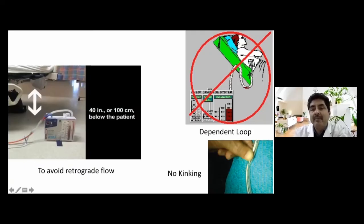One thing where we make mistakes, or our sisters or juniors make mistakes: you see, this is the patient, this is the drainage tube. This is called the dependent loop. If you bend the tube up and down like an S, or make a dependent loop, you don't get the effect of the chest drain tube, and it is worthless. So keep in mind, don't make a dependent loop. The other one is no kinking. Before putting the tube, make sure there is no kinking.